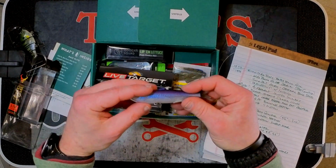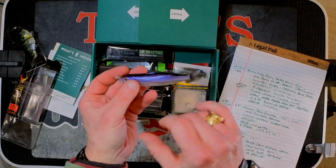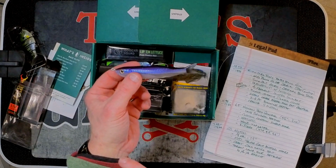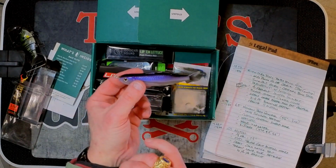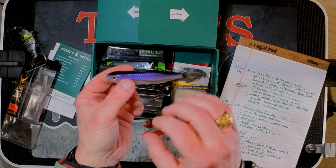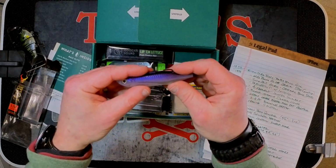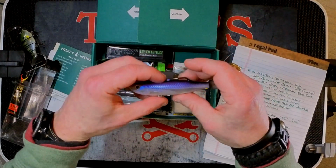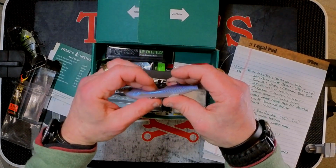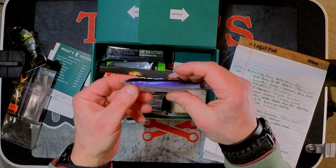All right, some of the things that they tout is its long, slender design, which enables them to use a single, very stout hook. It's a custom carbon single hook that allows for a much stronger hookup. As you can see, it's soft body, so there's a fair amount of pressure needed there, but I don't think that's an issue.